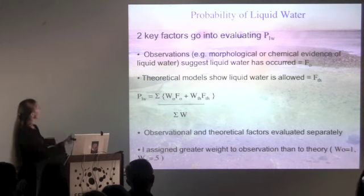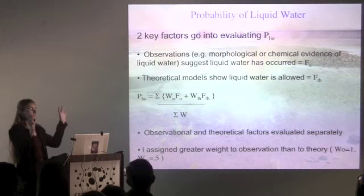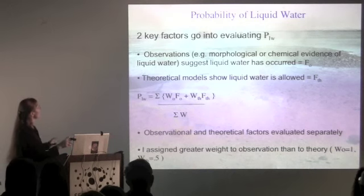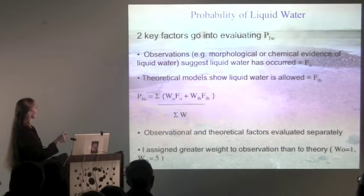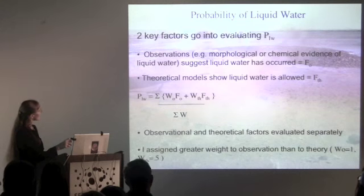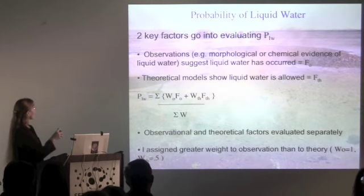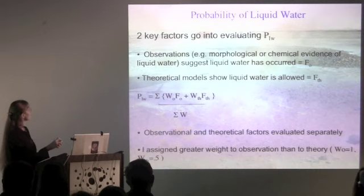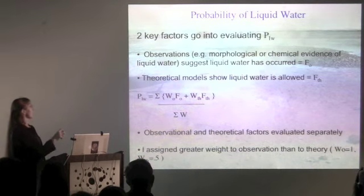But let's go back to now. Here's how we use the data to estimate the probability of our various probabilities. So starting with the probability of liquid water, two key factors go into evaluating that probability. First of all, observations, and second of all, theoretical factors.